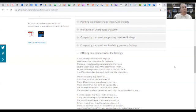Am I trying to relate it to this other thing in the literature? Am I trying to talk about it as a new thing that no one else has talked about? Really great material. So Manchester Academic Phrase Bank is another tool that you can use to actually generate writing in a writing session.